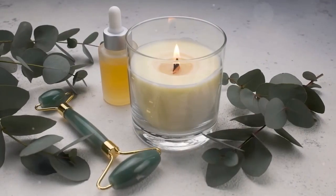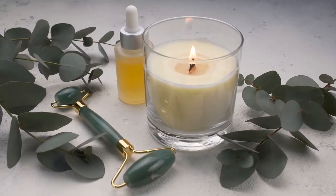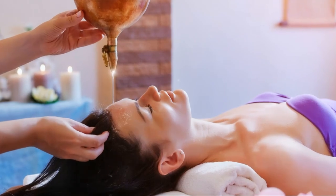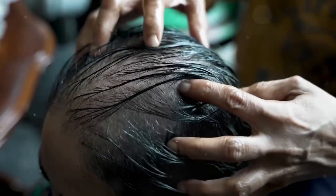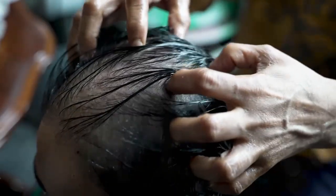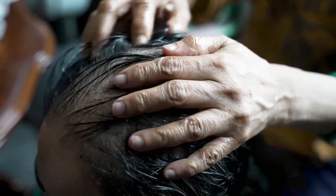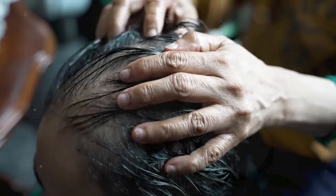Balancing your doshas through Ayurvedic hair care routine is essential for maintaining healthy hair. Let's explore the ideal practices for each dosha. For Vata hair, nourishing and moisturizing are the key. Regular oiling with warm and grounding oils like sesame and almond oil helps maintain moisture, preventing dryness and frizz.